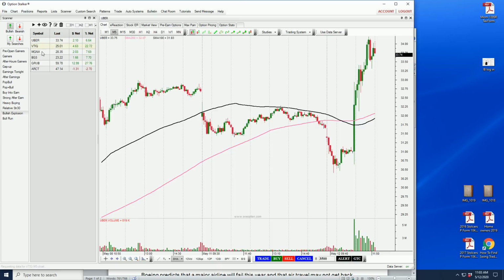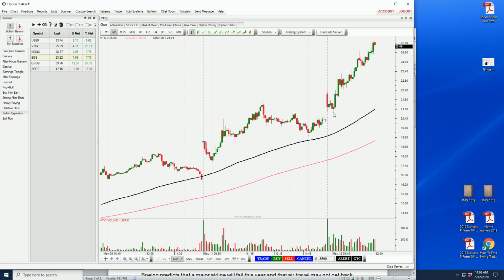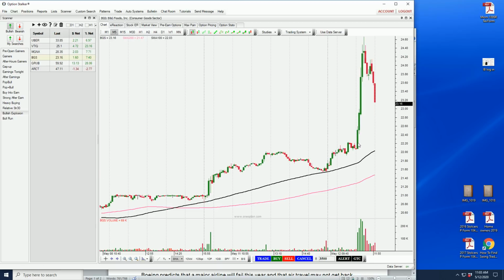VTIQ. We'll wait for that chart to load. That was also another one that was moving higher. BGS. That was a really nice one. In that particular instance, we had this. There's VTIQ. You can see right in here. Look at that stock afterwards. BGS. This was a really nice one, and I actually posted a chart in the chat room of BGS to show that it is exactly the type of pattern that we're looking for.